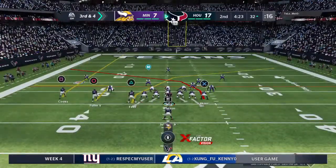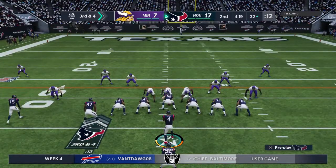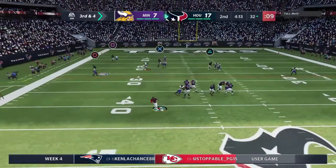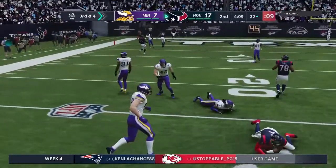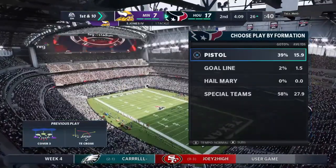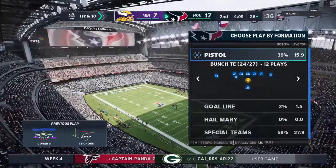Well, they were handed great starting field position on this drive, but now they face a 3rd and 4. Mike, check, 59. From the gun, here's Watson. Dancing to his left. He may try and run for this. And he's able to pick up the 1st down here before he goes down at the 26. Deshaun Watson, so multi-dimensional, able to scramble for the 1st.